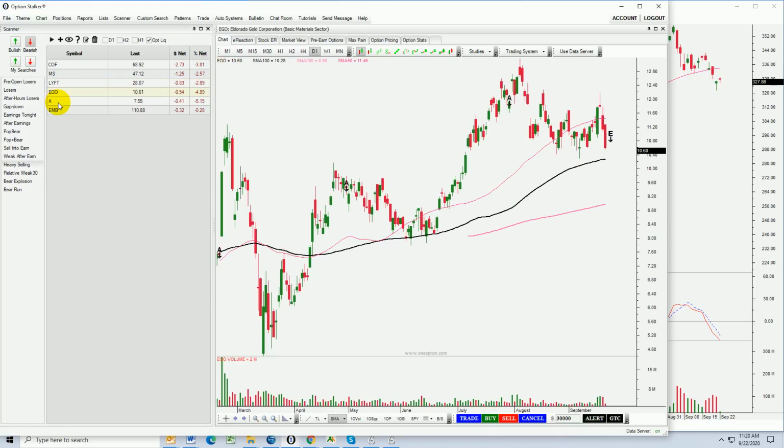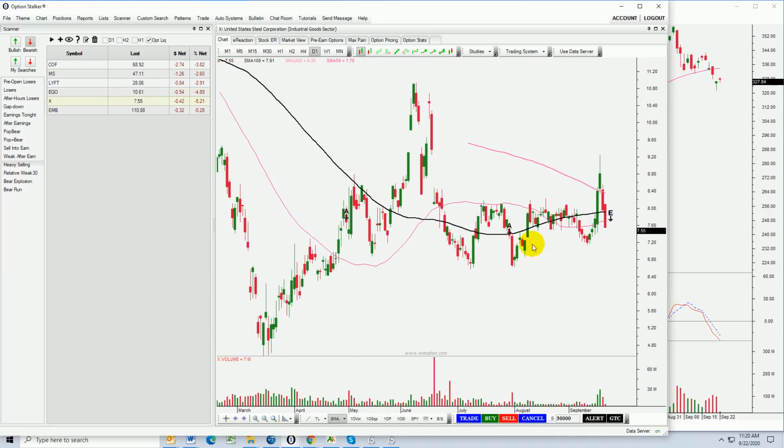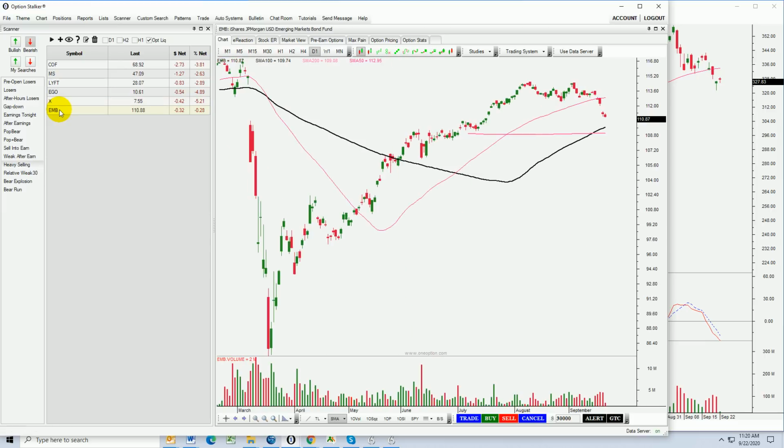And I'm going to continue to go down. That looks pretty weak. Needs to get below the 100-day moving average. X tried to break out, pulling back immediately below the 100-day moving average. Not crazy about this one because it's choppy and it doesn't move much.